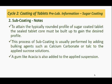Subcoating stage. To attain the typically rounded profile of a sugar-coated tablet, the sealed tablet core must be built up to gain the desired profile. This process of subcoating is usually performed by adding bulking agents such as calcium carbonate or talc to the applied sucrose solution. A gum like acacia is also added to the applied suspension to act as a binder.